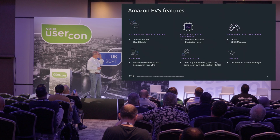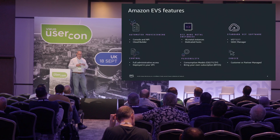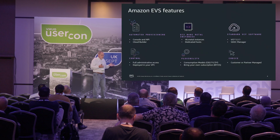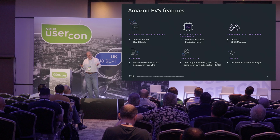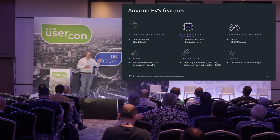This slide here talks about what EVS looks like. It's fully integrated into the AWS console. It was different with VMC. You had a different console experience. But now, if you're a big AWS user and you're consuming EC2 or anything else, EVS is in that console. So you go to that console and you build your EVS environment directly into a region.